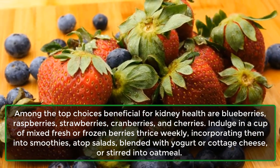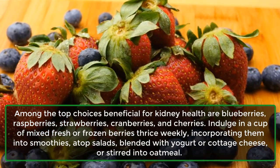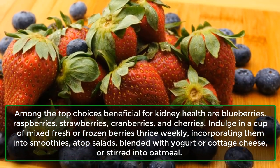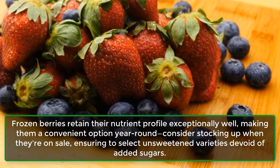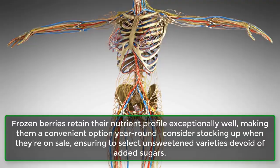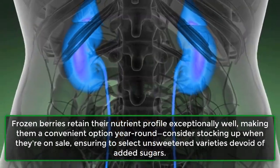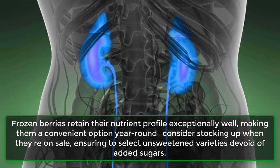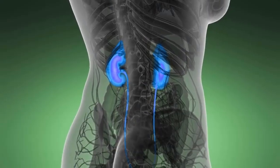Indulge in a cup of mixed fresh or frozen berries thrice weekly, incorporating them into smoothies, atop salads, blended with yogurt or cottage cheese, or stirred into oatmeal. Frozen berries retain their nutrient profile exceptionally well, making them a convenient option year-round. Consider stocking up when they're on sale, ensuring to select unsweetened varieties devoid of added sugars.